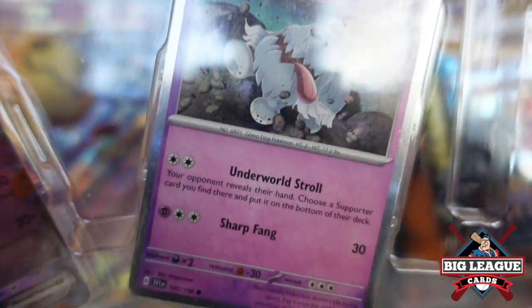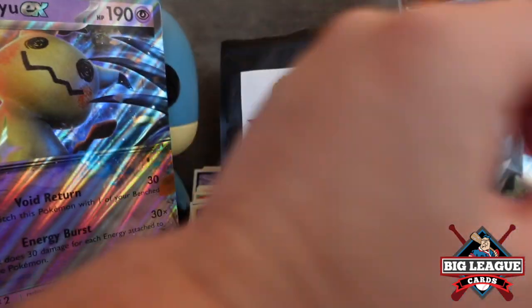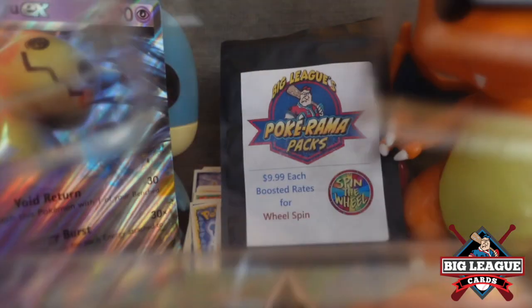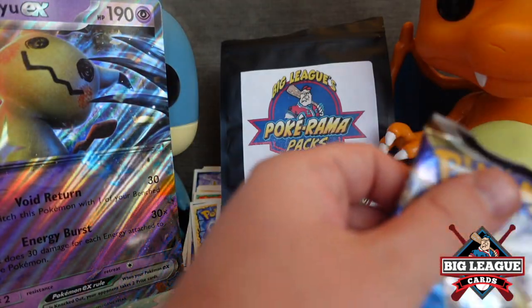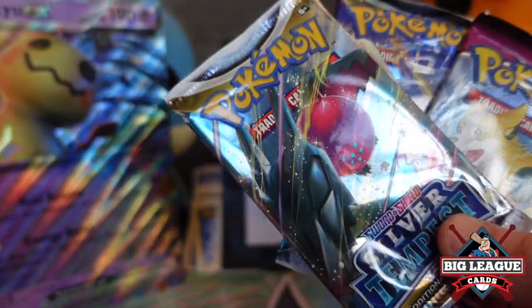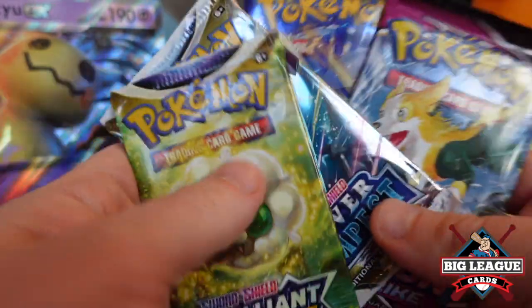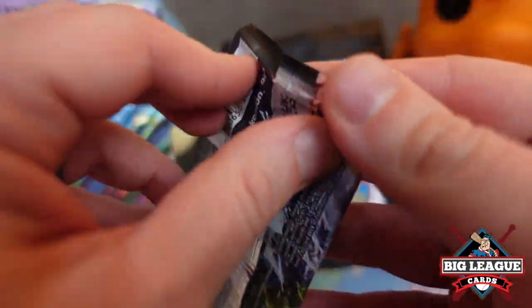And here are the promo cards you get in there. You get the Mimikyu EX promo and a Grimmsnarl promo as well. And we'll go ahead and move right into our packs. Code card if you can see it. And so we get a Fusion Strike, Silver Tempest, and Brilliant Stars. Gotta start off with Fusion Strike for sure. Let's see what we can get.